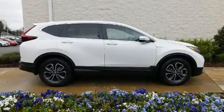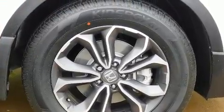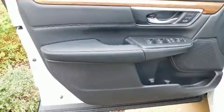Audio features include an AM/FM radio and 8 speakers, enhancing the audio experience throughout the interior.